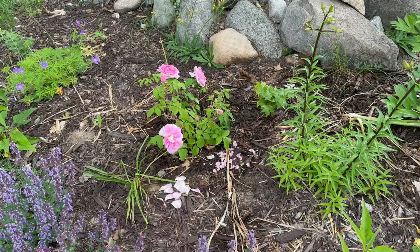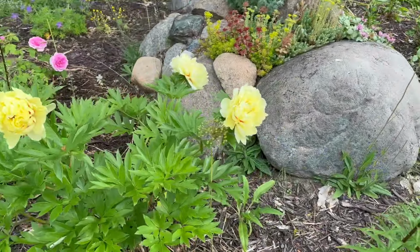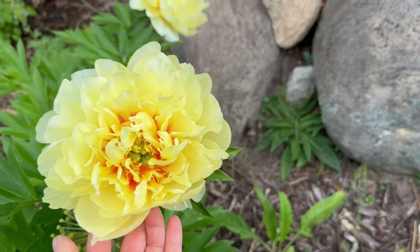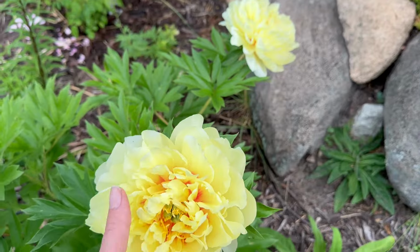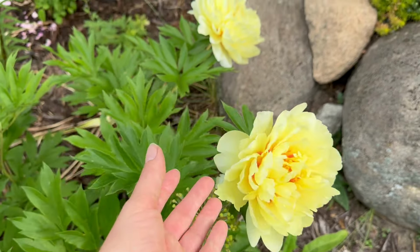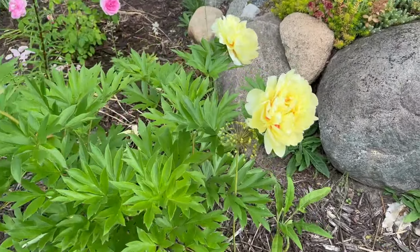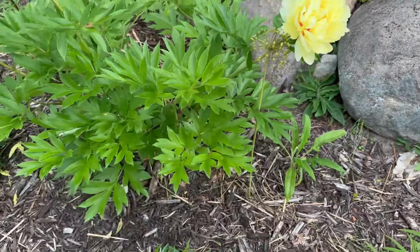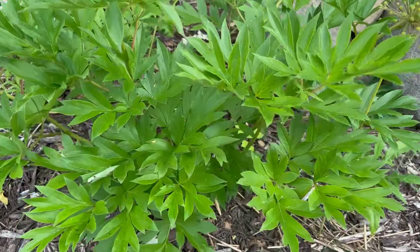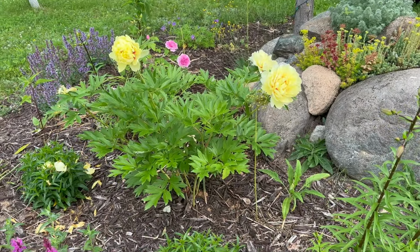The Gertrude Jekyll rose. I love it paired with this Bartzella peony. So pretty. I think this peony kind of smells like daffodils. My daughter does not like the smell, but I like the smell of daffodils, so I'm not opposed to it. And what I noticed about this peony, look how big the bloom is. The stems are doing a pretty good job at holding the blooms up. There's no peony cage, no supports in there, nothing. So that one has very sturdy stems.